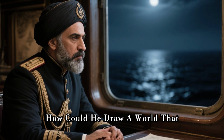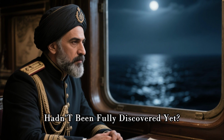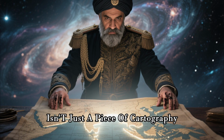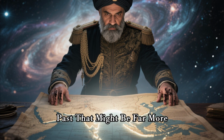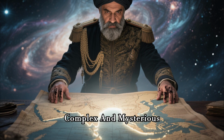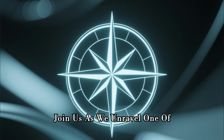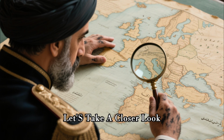How could he draw a world that, according to our own history books, hadn't been fully discovered yet? The Piri Reis map isn't just a piece of cartography, it's a doorway into a past that might be far more complex and mysterious than we've ever been told. Join us as we unravel one of history's greatest cartographic puzzles. Let's take a closer look.